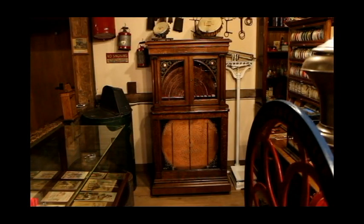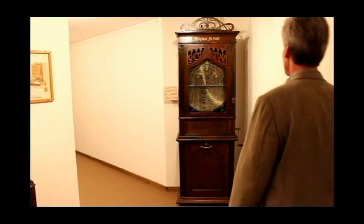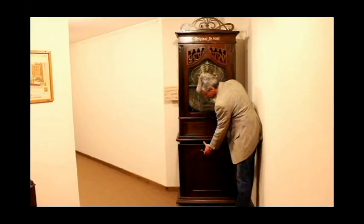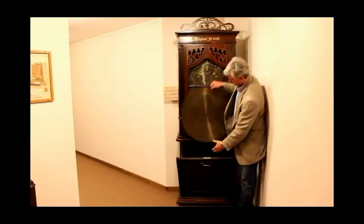The Acme General Store is highlighted by the 27-inch disc Regina Orchestral Corona music box from 1899. The idea of the changeable disc instead of the older pin cylinder was developed by Paul Lachmann of Leipzig, Germany. A rare Lachmann original number 450 music box is on display in the gallery.